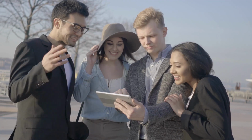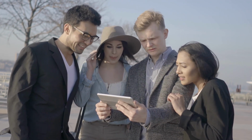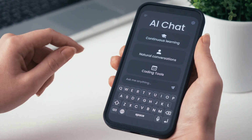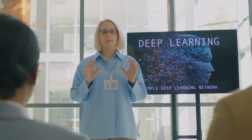Here, we'll explore how to harness the power of AI to simplify your life, skyrocket your productivity, and boost your profits. In today's kickoff session, AI Essentials, we're diving into the ultimate crash course on artificial intelligence because mastering AI starts here. So what is AI?